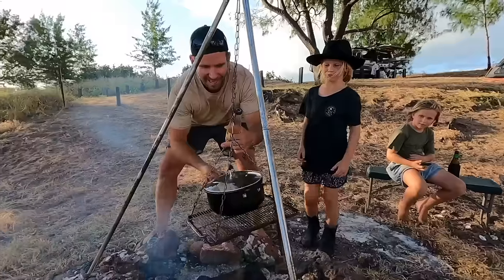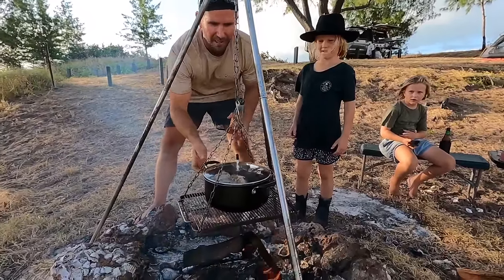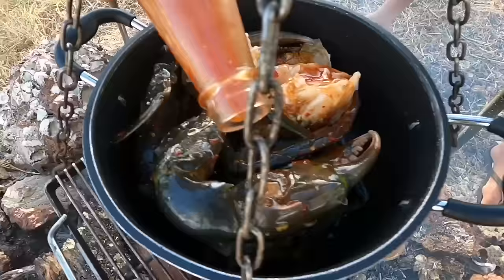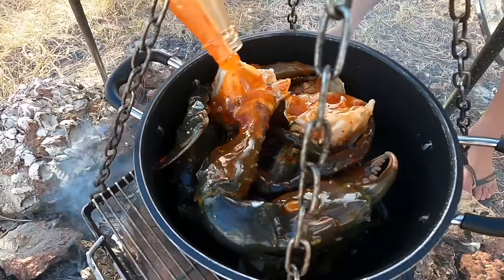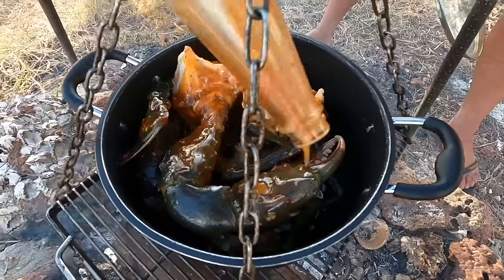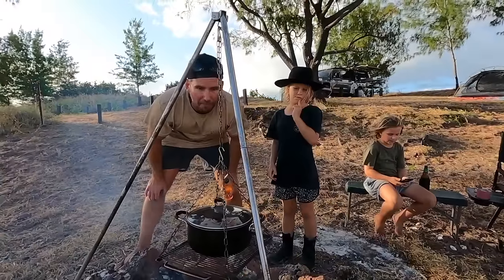Crab's going on, slap it on top, get it in, go, the center, drop it. And away we go. Now, I've already marinated it in a bit of sweet chili, but as that gets going, I'm going to pour the rest of that in, top it off with a bit of beer, get it steaming around, and about 15-20 minutes on the fire, I'll be able to pull it off and eat some mud crab. Happy days.